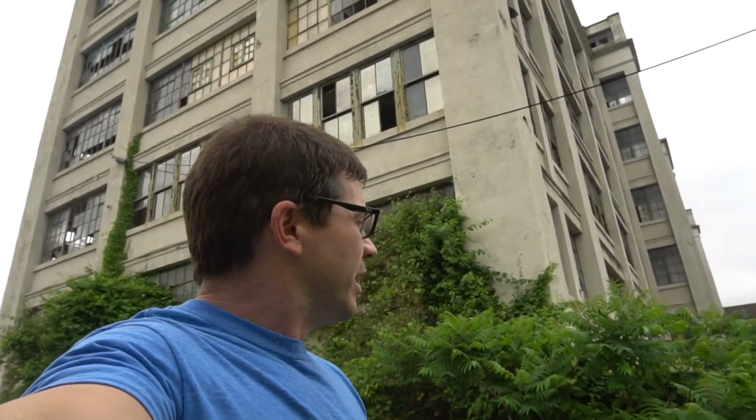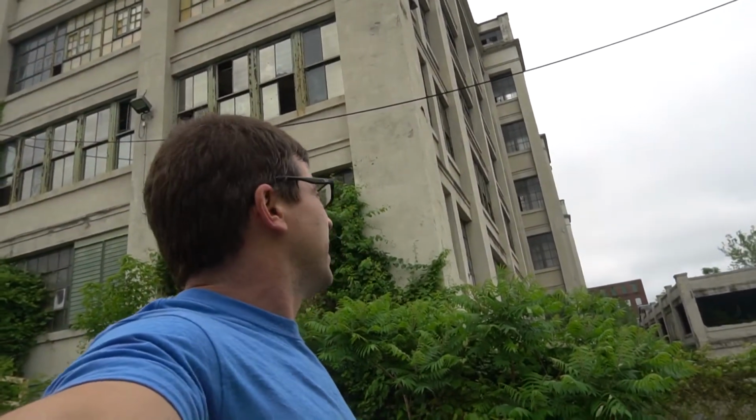Hey, what's going on? Here we are with the muscle today. And, you know, I found a pretty cool abandoned building alongside this river and canal here. I heard it used to be an old fabric company, but let's check this place out.